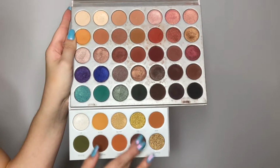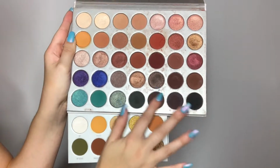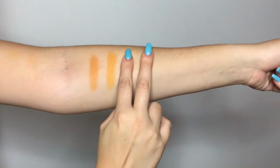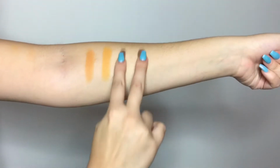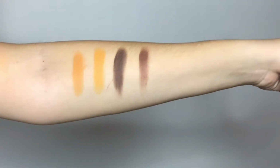Now taking Prowl on my middle finger from the Vault collection and Central Park on my pointer finger. You can clearly see once I swatch them that Prowl is a little bit more warm toned, where Central Park is a lot more cool toned of a brown.